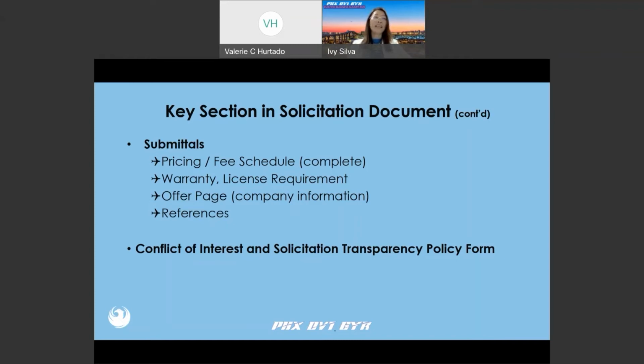The last item of the information in the submittal section is the references. It is the city's standard bid evaluation process to conduct reference checks. So the city will require as a standard 3 references to be submitted in your offer package.